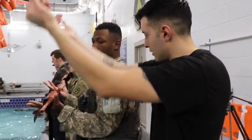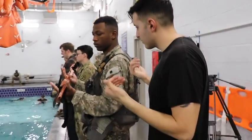During the swim test today, we got the folks familiar with some of the equipment that they might be deployed with. We also taught them how to maintain control of that equipment should they end up in a water environment.